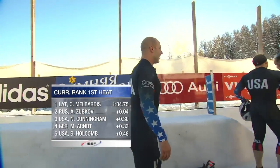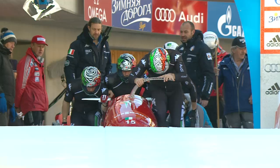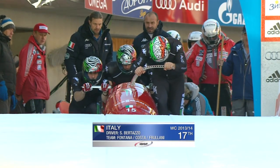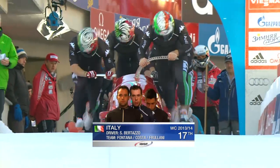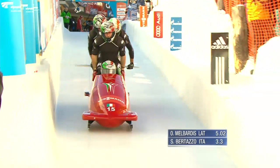Oskars Melbardis of Latvia leads by a whisker from Alexander Zubkov. Nick Cunningham in third. Olympic champion Stephen Holcomb in fifth. 17th of our 21 sleds is the Italian Simone Bertazzo, with Simone Fontana, Francesco Costa and William Frulani behind him as they all drop into the first kink.